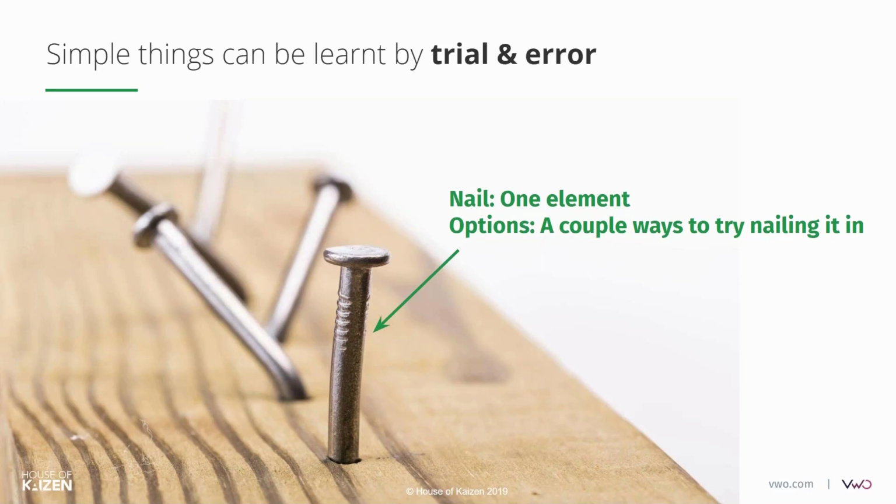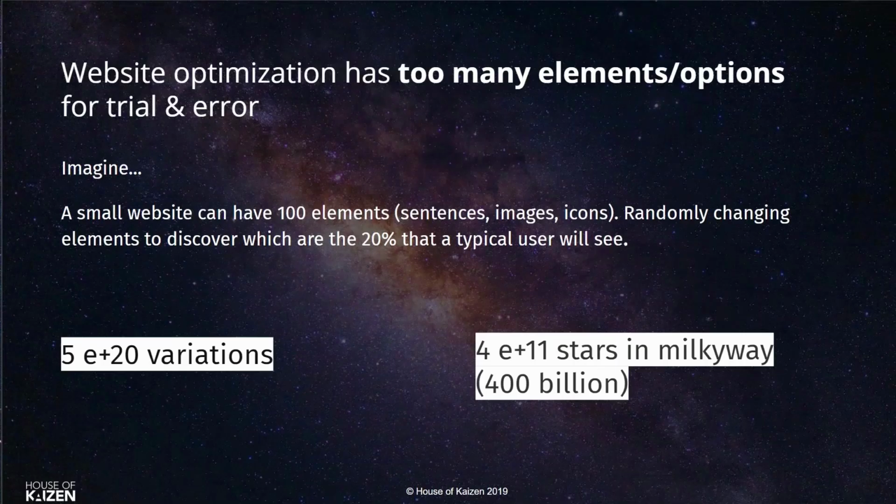Unfortunately, website and app optimization isn't that simple. And I'll give you an example here to show why there are too many elements, too many things you can change, to do trial and error and just randomly try them out. So imagine you have a small website which has a total of 100 elements. So we're talking about sentences, images, icons, CTAs, everything together is 100. And what we know is that the typical user on such a site will see 20% of the content. So imagine now you want to randomly change the elements to modify which of these elements isn't the 20% that the typical user will see. That's a very, very simple optimization challenge.